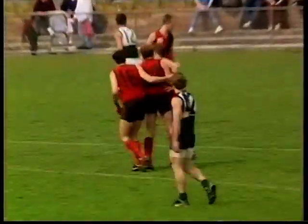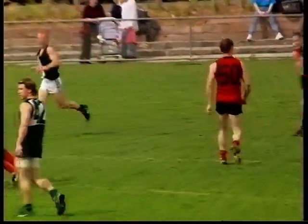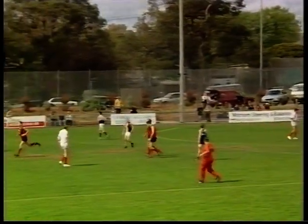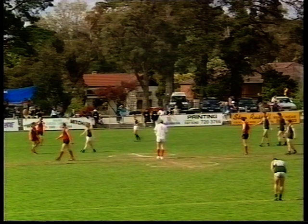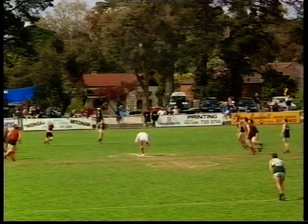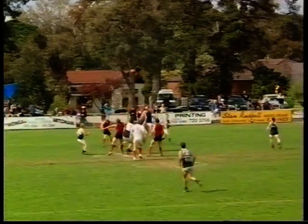Yes, it is. So Knox, they move on there. 12 goals 6-7-8. Wantirna South, 7-7-49. Knox is starting to kick away. So there we go. Knox have really blown it open at the moment. So far this quarter, they've kicked 4 goals.